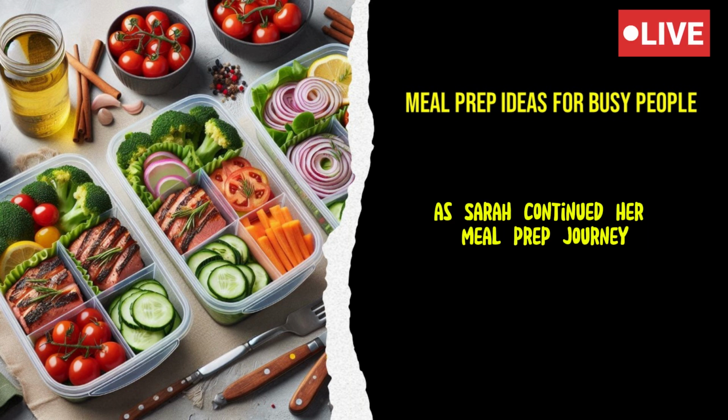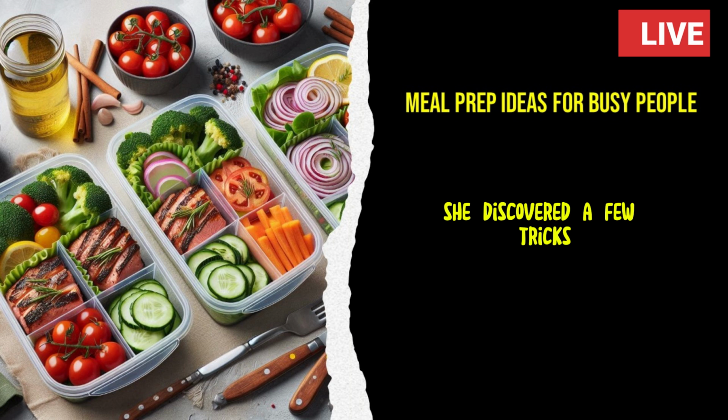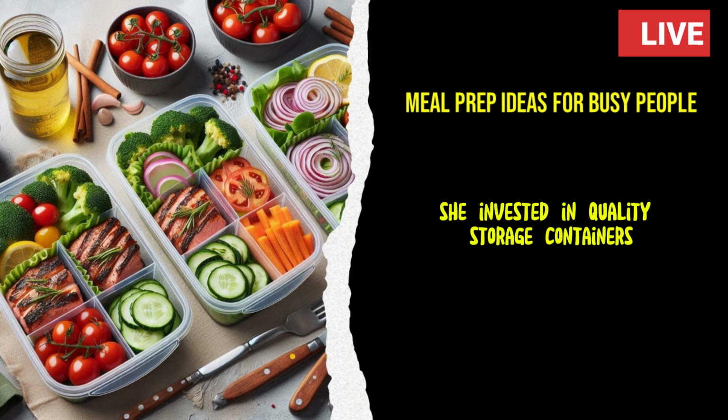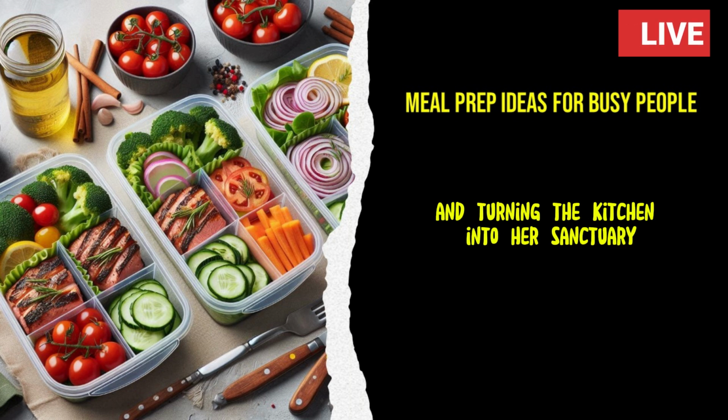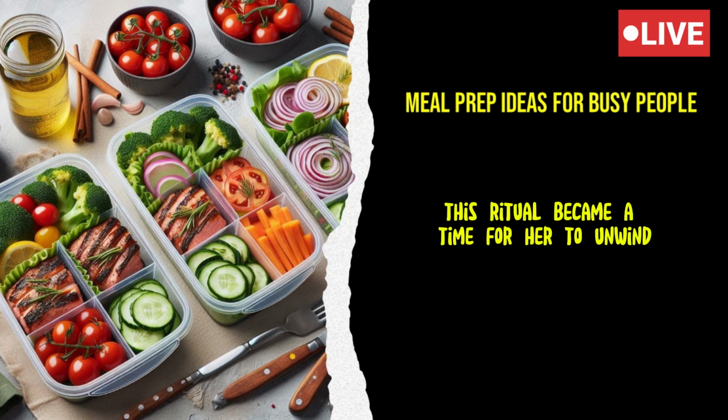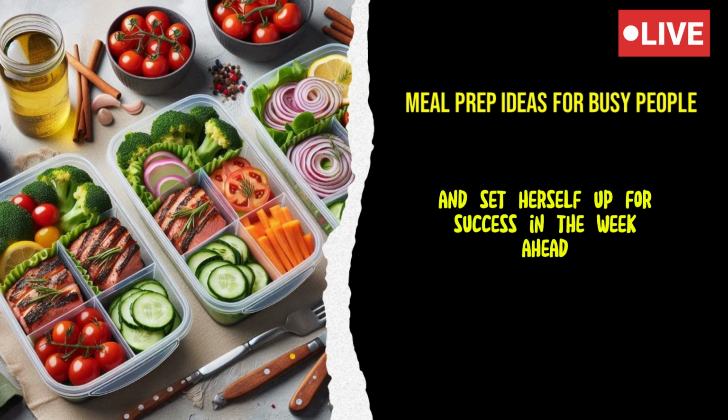As Sarah continued her meal prep journey, she discovered a few tricks to make the process even smoother. She invested in quality storage containers, which kept her meals fresh and made it easy to grab and go. She also dedicated a couple of hours every Sunday to meal prep, turning on her favorite playlist and turning the kitchen into her sanctuary.